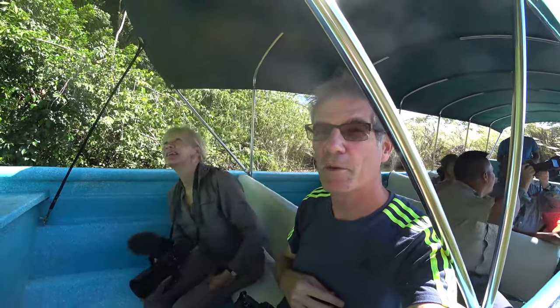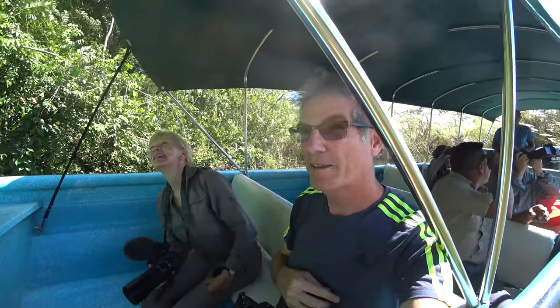With some luck, we'll see Capuchin monkeys any second. Now, they're just up in the trees there, hiding away from us. But they're going to come out, I know.